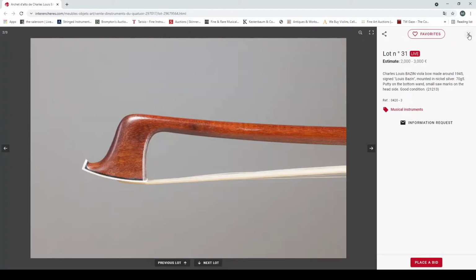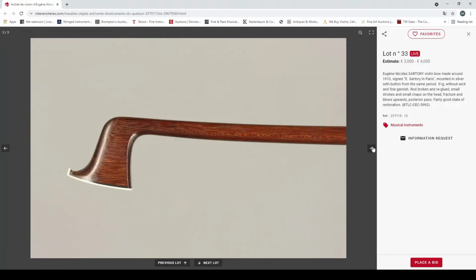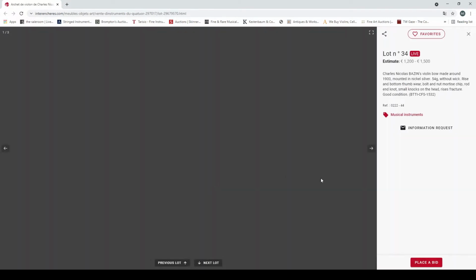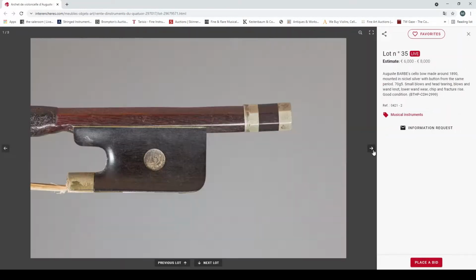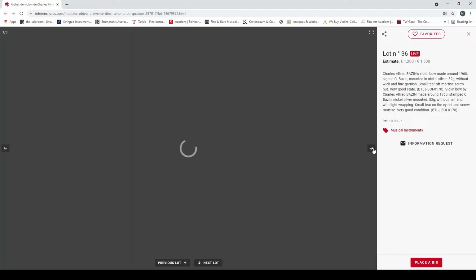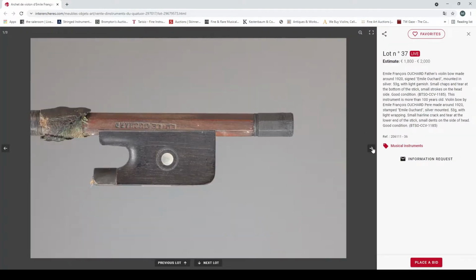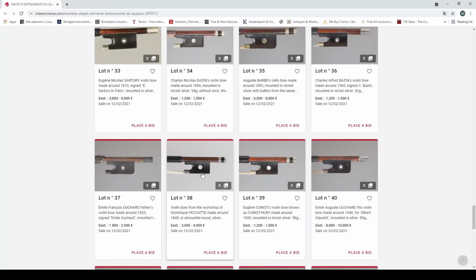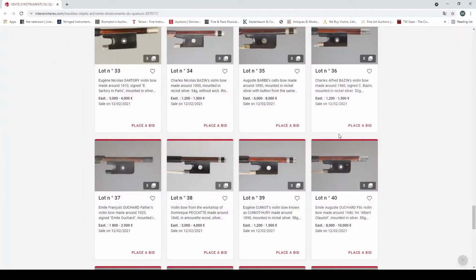A Bazin viola bow. Violin bow, J.H. Henry. A violin bow by Eugene Nicholas Sartori. Another Bazin bow here. Cello bow by Auguste Barbe, 6 to 8,000. And a violin bow by Bazin. An Houchard violin bow there. And a violin bow from the workshop of Dominique Picat, 3 to 4,000 there is the estimate.